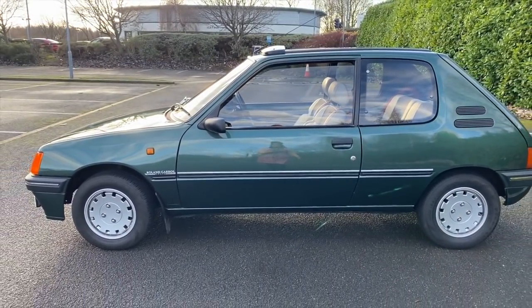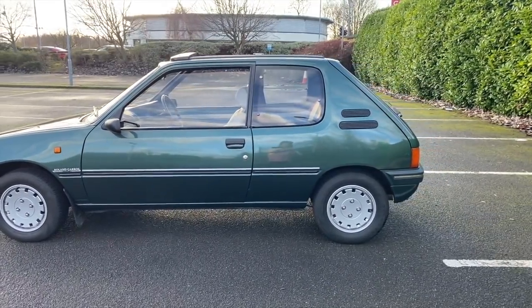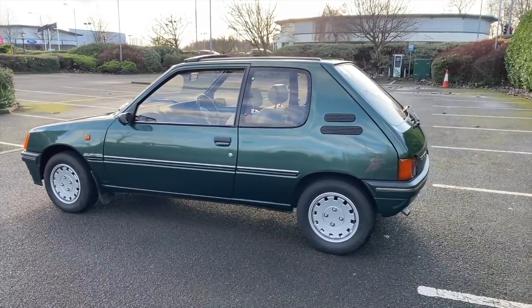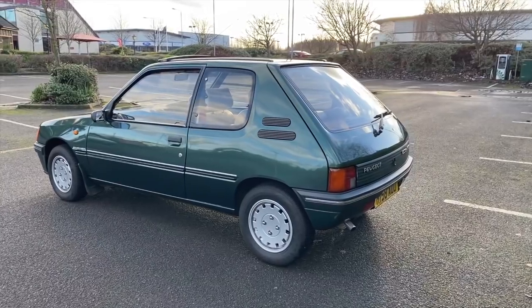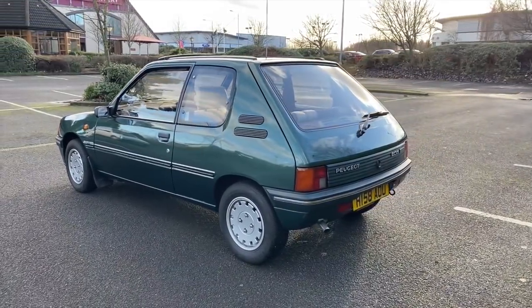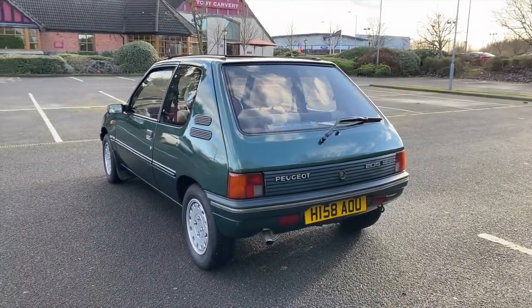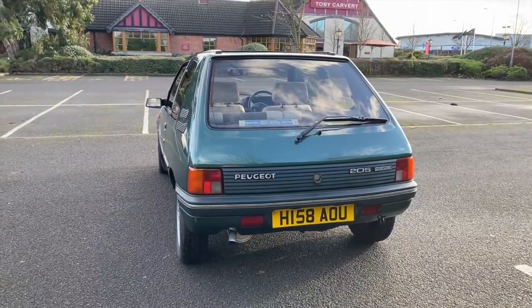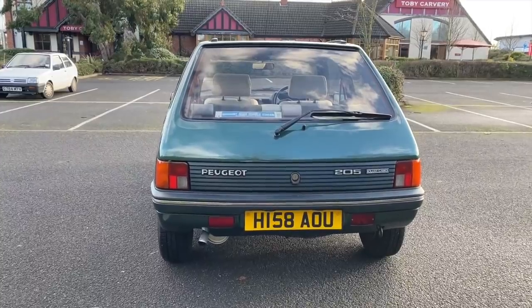The 205 was an interesting change of tune for Peugeot, because as we discussed in the Citroën Visa video, Peugeot was the sensible older brother and really did the whole big saloon thing really well, and even though they had the smaller 104, it wasn't a patch on the 205 for memorability and iconic status, so really that's what people were buying into Peugeot for.